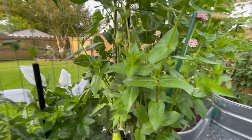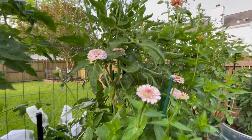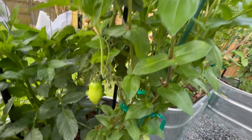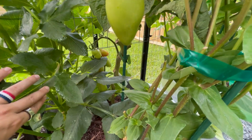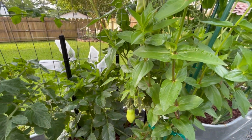This tomato right behind it is my, what's it called? San Marzano, and it is growing and it's producing lots of fruit. I'm actually getting ready to, let's see if I can get you to see that, see how they're starting to change back there on the other side? So I'm about ready to harvest my first fruit there, which is really exciting.